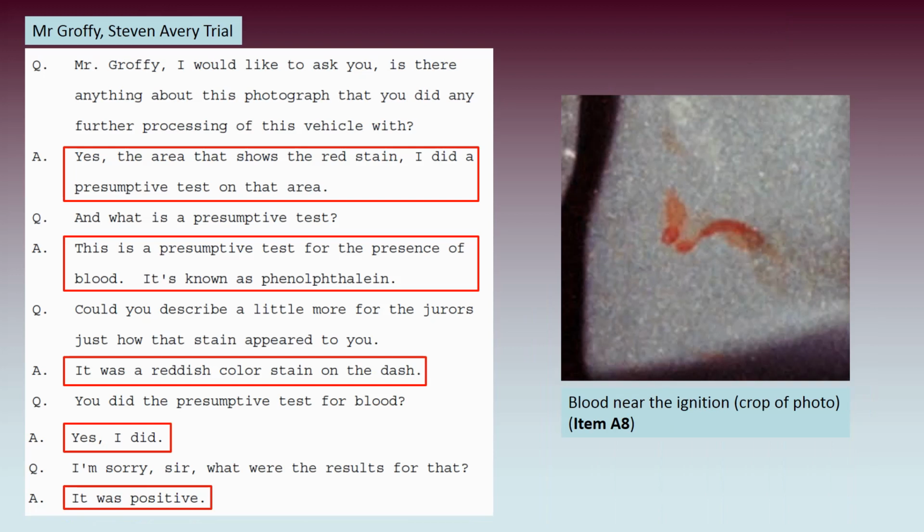Alright, now Mr. Groffey was questioned about this particular stain known as item A8. This is the blood stain that was near the ignition. I quote, Question: Mr. Groffey, I would like to ask you, is there anything about this photograph that you did any further processing of this vehicle with? Answer: Yes. The area that shows the red stain, I did a presumptive test on that area. Question: And what is a presumptive test? Answer: This is a presumptive test for the presence of blood. It's known as phenolphthalein. Question: Could you describe a little more for the jurors just how that stain appeared to you? Answer: It was a reddish colour stain on the dash.